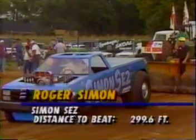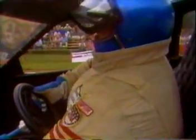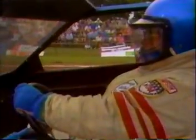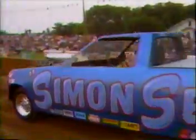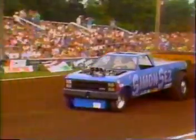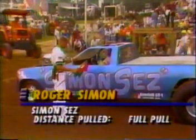Roger Simon out of Farley, Iowa in the Dodge 650. Keith Black coming at you right now. And again, Roger Simon and Gary Saline are both trying to capture that number one position. They are the current point leaders right now, and they've got these Keith Blacks singing. We'll see what happens as he spots the sled a little bit closer to the right side, but still not too far away from that center of the track. Green flag is out for Roger Simon. Goes right out the gate, a full pull for Roger Simon out of Farley, Iowa.